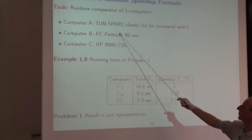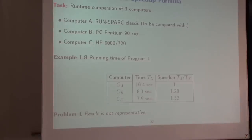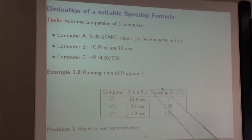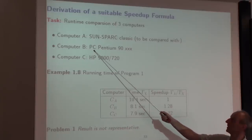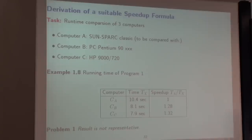So suppose I want to compare three computers. You see, this is from the time of maybe 1990 something, it might be 1994 or 5. There was the SunSpark Classic. I mean, this was really kind of a revolution. That's the first time where you had such really tiny little computers on your desk called workstation, not just PC, but workstation. I had such a computer on my desk, and that's because this one is now our reference machine. And I consider buying a better computer. And it might be a Pentium 90 something or an HP 9000 something workstation. And now this is the machine on my desk, and I might consider buying one of these.